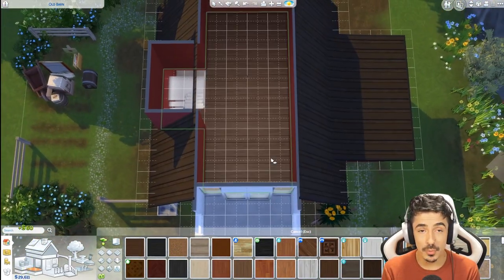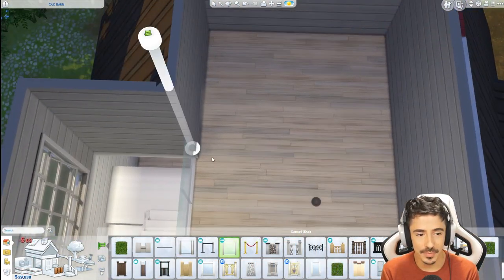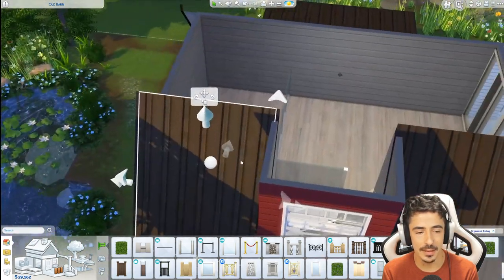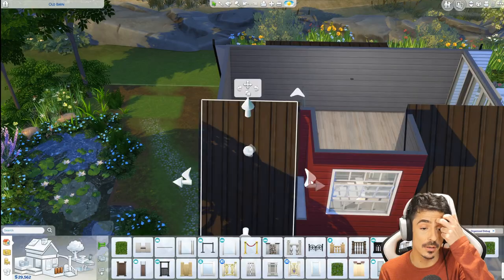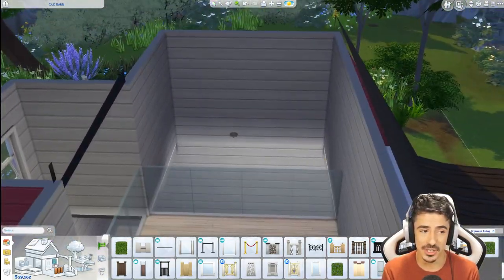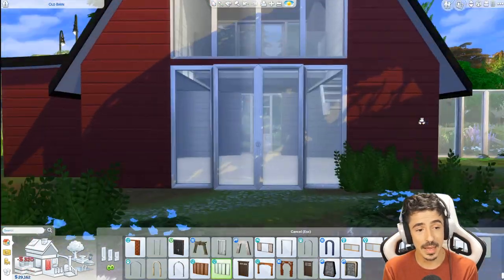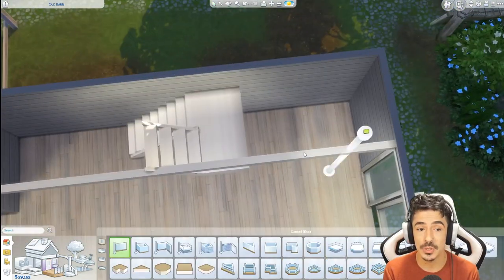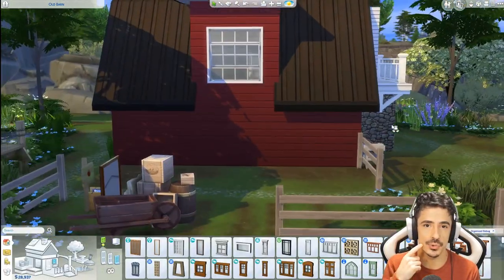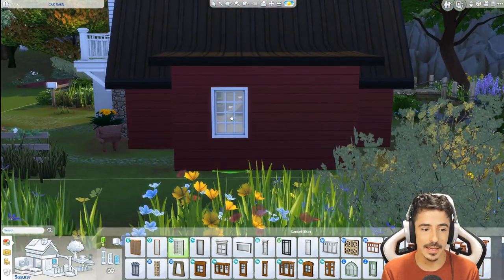Now we go for the Eco Lifestyle flooring, the light timber Eco Lifestyle flooring. And this is me being fuming at the fact that these roofs are creeping through because we've got that staircase there. What I actually do is just change the trims on them and it sorts itself out. So yeah, using the modern windows from Eco Lifestyle and that mezzanine and those lovely glass sliding doors from Island Living as well, which just fit with this perfectly.